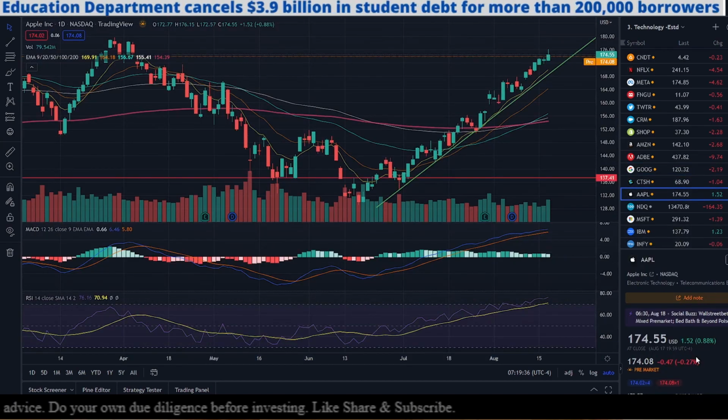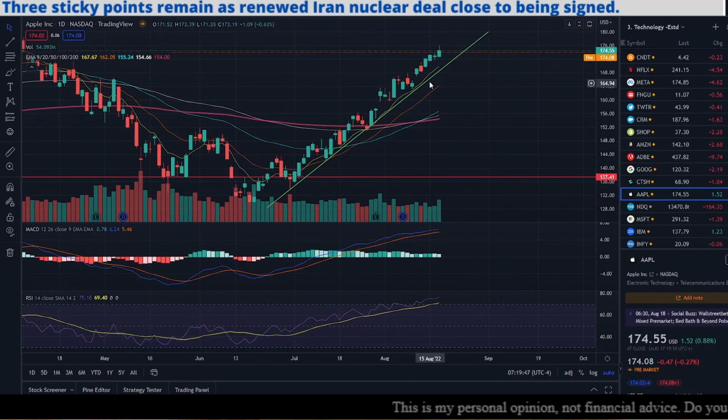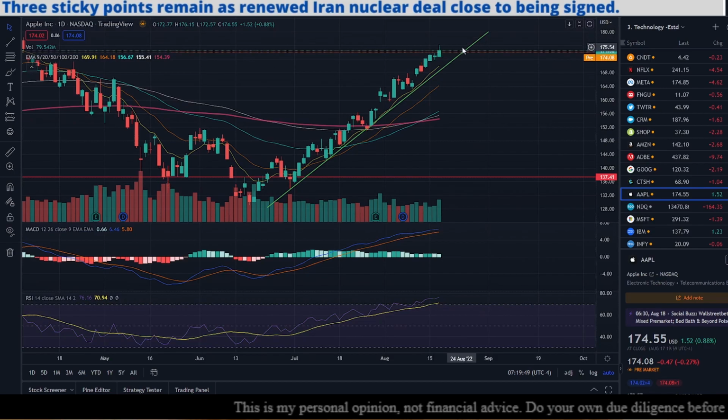If you look at Apple, Apple is down minus 0.27. Apple has a big oversized influence on the indices. So this is a downer for us at this point of time. But Apple is still on the bullish channel. It has got plenty of room before it can fall out of this bullish channel.